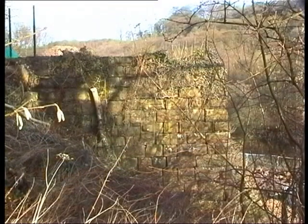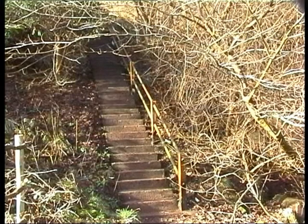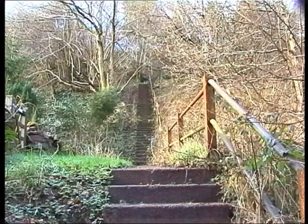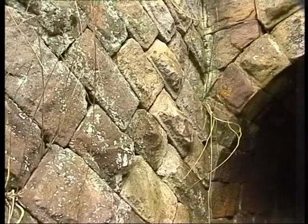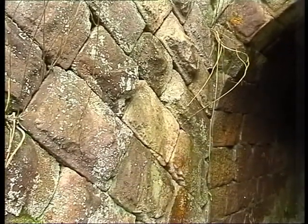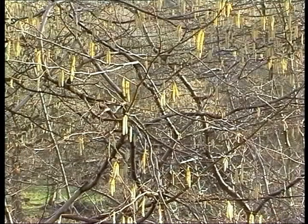The local authority had its expert, willing and able to do the necessary spade work. Limestone would be needed, machines to load it, and a water supply to clean the stone. Tarmac owned the original source of stone and was willing to supply more. JCB would lend a machine to load it, and the project would be coordinated by the Historic Buildings Trust. With funding in place, it was time for action.